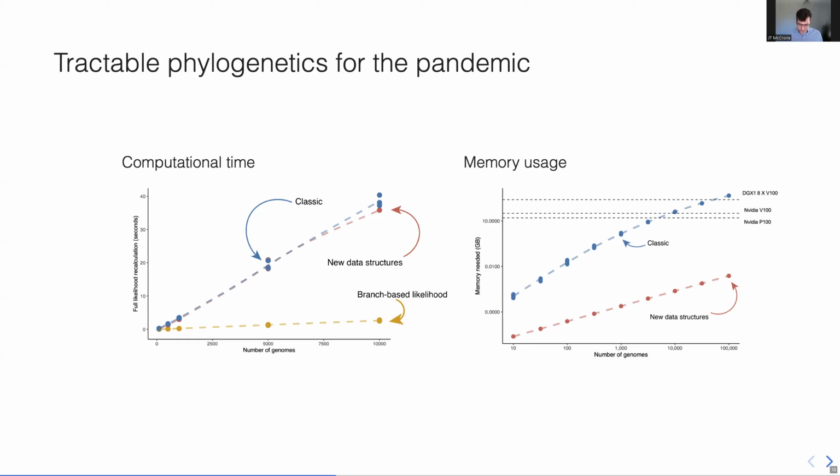But again, it takes up a lot of memory. And so this is the memory usage of a classic analysis plotted against typical GPUs that are out there that an academic lab might have access to. And so you can see that very quickly, we run out of room for running these analyses.